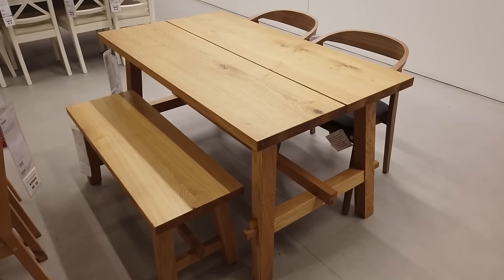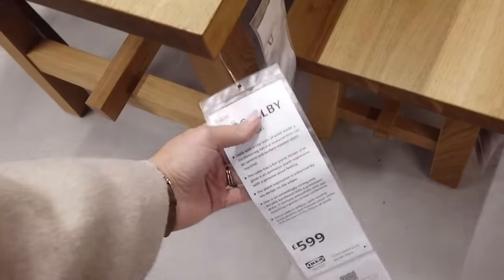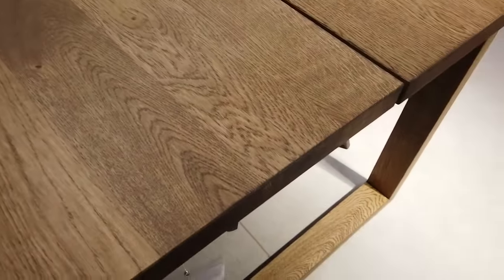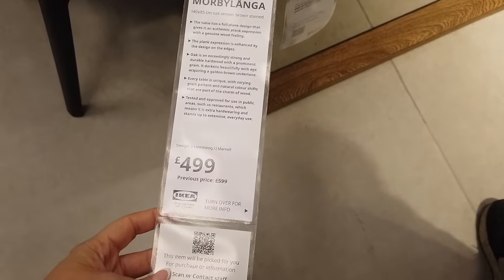Dining tables, I wanted to show you these two. I love this one, the oak. It's just gorgeous, would look gorgeous in a breakfast room, dining room. Love the look of this one as well. It's got a slightly darker color, Morbilanga this one's called. They do have a round table in this as well. Absolutely beautiful.